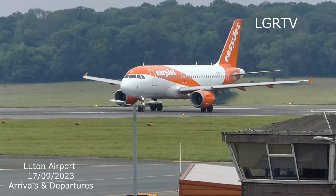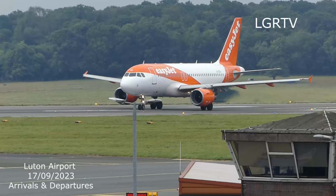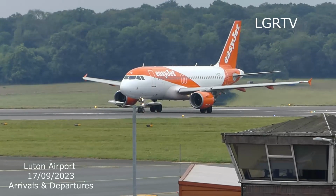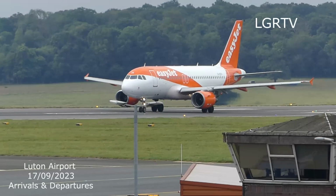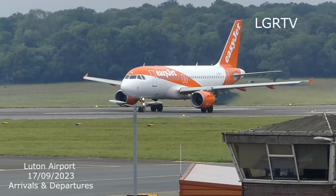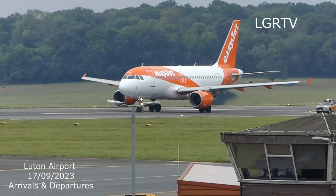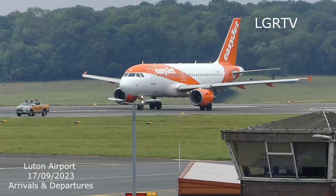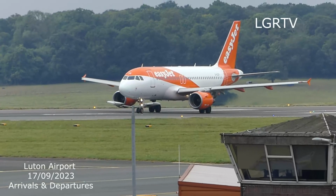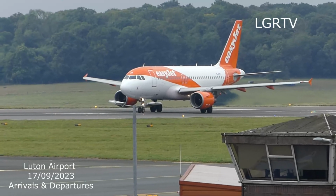Good morning, EZ24 Alpha Quebec, descending altitude 6,000 feet, heading 350 degrees, and we have information Oscar. Oscar, Luton radar, thanks, Oscar is alerted. QNH 1012, descend, turn right heading 010 degrees, and descend to altitude 4,000 feet. Heading 010 degrees, descending altitude 4,000 feet, EZ24 Alpha Quebec, QNH 1012.